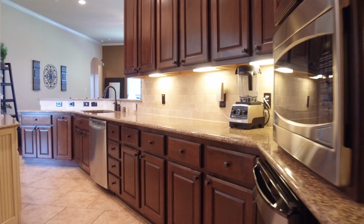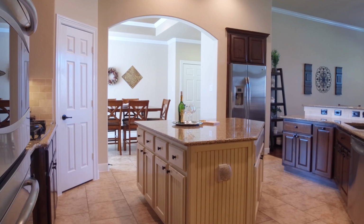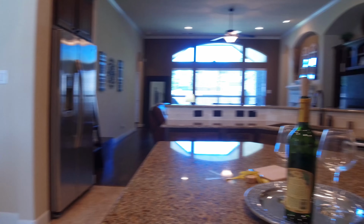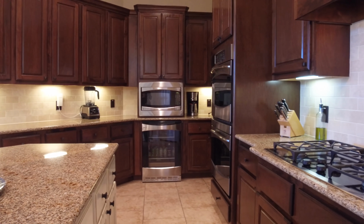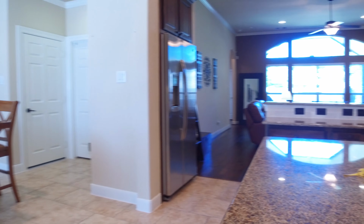A large kitchen that's open to the family room. It's a great space to entertain family and friends. Rich wood cabinetry, granite counters, stainless steel appliances, and a wine fridge. There's a breakfast area just off the kitchen with the laundry and one of the garage bays.